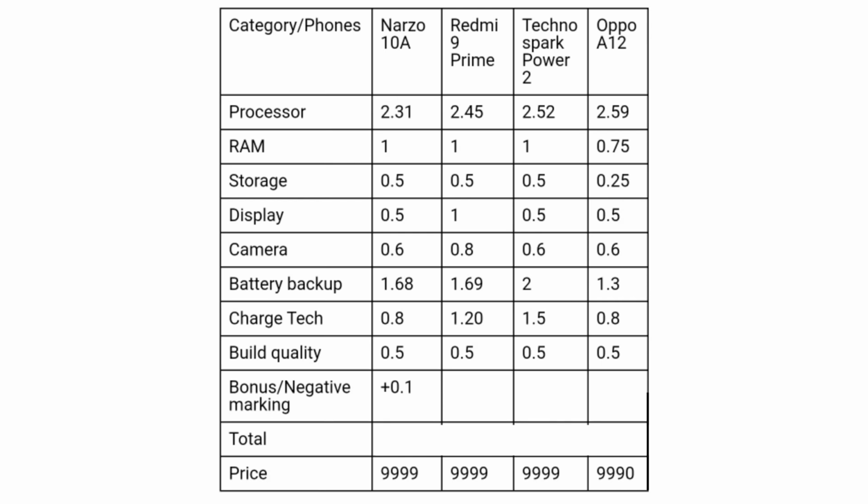Battery backup is a vital category to consider. Let's see what these 4 phones have to offer in this category. All 4 phones' processors are constructed on 12nm architecture with very similar construction process, so battery power retention should be the same on all 4 phones. The Narzo 10A has 5000 mAh battery with reverse charging support that earns 1.68 points out of 2.